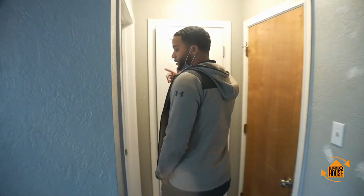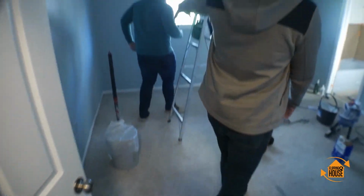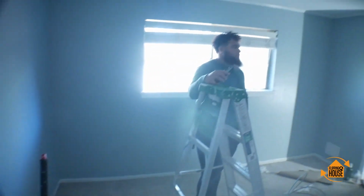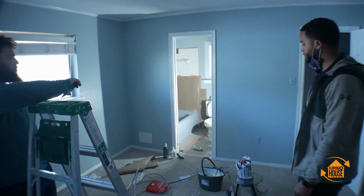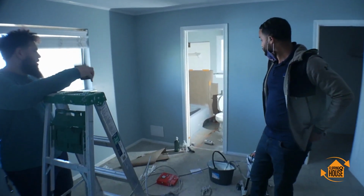It's the master in here. Just changing out the carpet, like I said. There was a huge crack right there along the corner of the window, and then just painting, and refinishing the tub and everything. And we're gonna throw a new toilet in there, which I need to order.